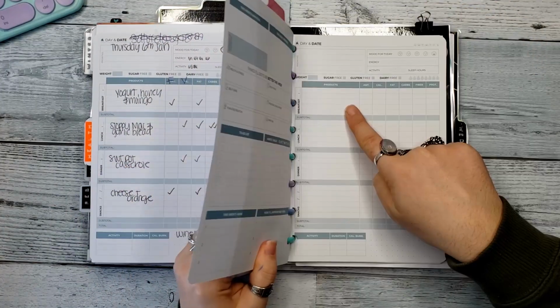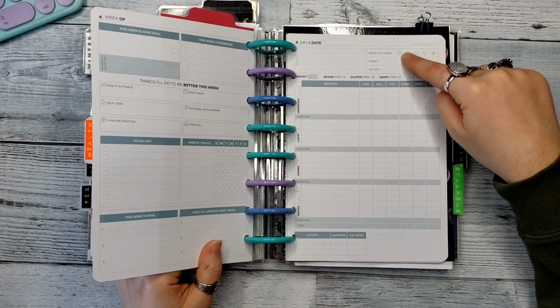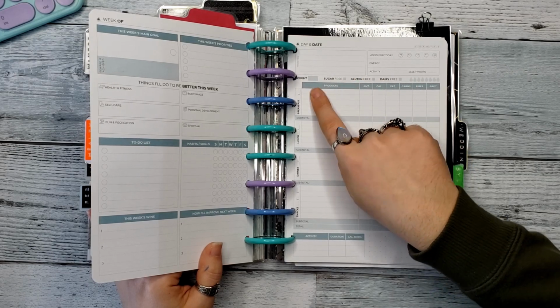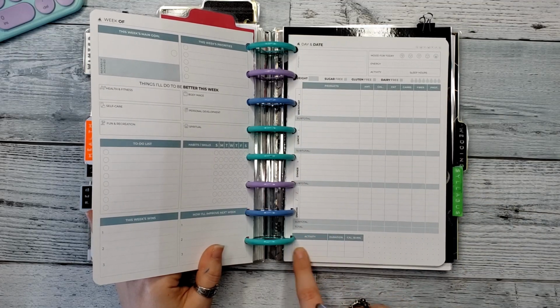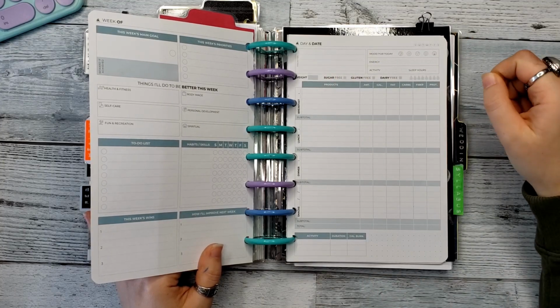But basically, you have breakfast, lunch, dinner, snacks. You can track your mood, energy, activity, the hours you slept, water intake, and there's a special thing up here. You can have space for the time if you wanted to write down what time you ate. Activity that you did, a little blank spot for notes, priorities.